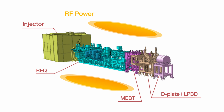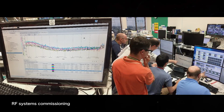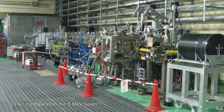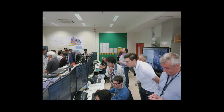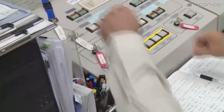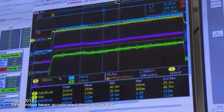For the RFQ to accelerate the beam at full capacity, hundreds of kilowatts of RF power are required. The commissioning of the RF power systems was completed, and in October 2017, the accelerator up to the medium energy transport line was ready to operate. The injection of the first beam required a lot of patience and joint effort from the Europe-Japan team to handle this complex and powerful machine. As a result, the first milestone to accelerate a beam of protons was reached.